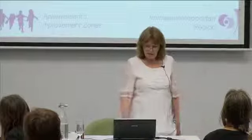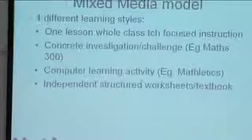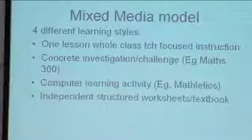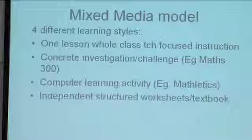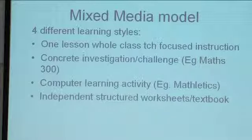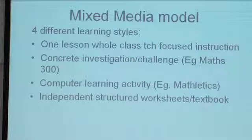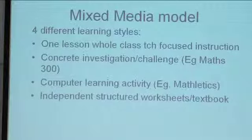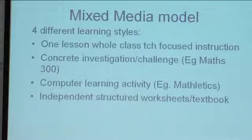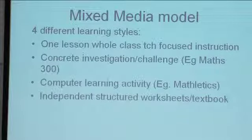So the kids break off into these 3 groups after perhaps what the teacher's done at the start, and then there's another group of kids working independently, doing a worksheet or a textbook or something that is practice of skill. So one group is doing investigative stuff with concrete material, one group is on the computer doing Mathletics, and one group is working on worksheets and textbooks.